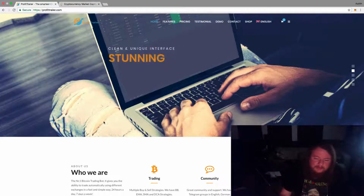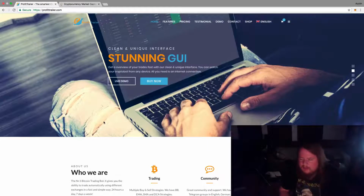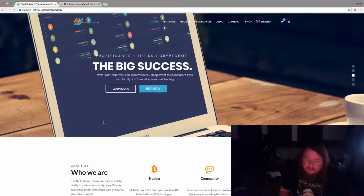especially since, well, I guess it really wasn't a hack with the APIs. They came out and said with Binance, there was a scare that some of the trading bots and stuff that use the APIs, that there was some hack that happened. It essentially ended up being a phishing scam website.